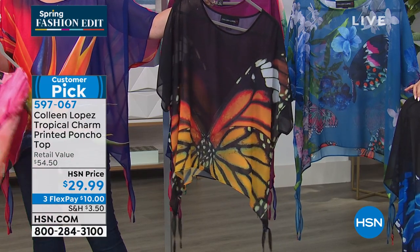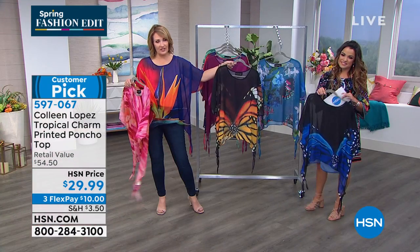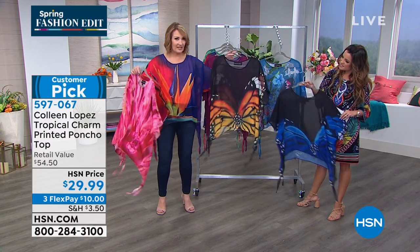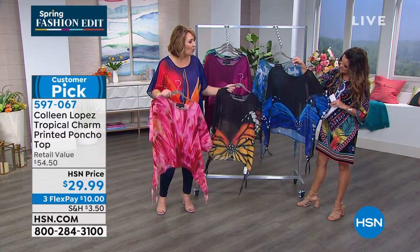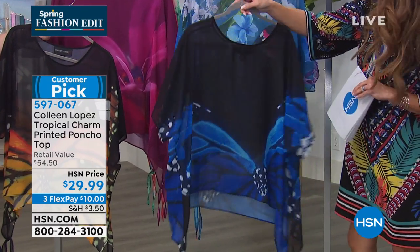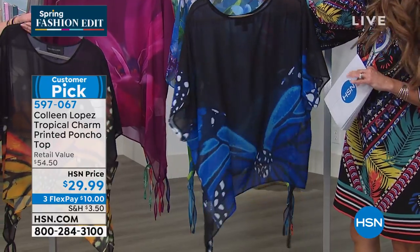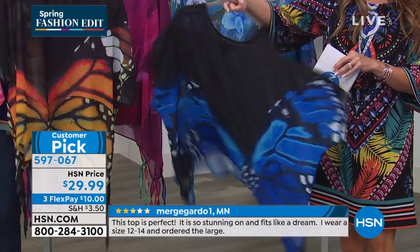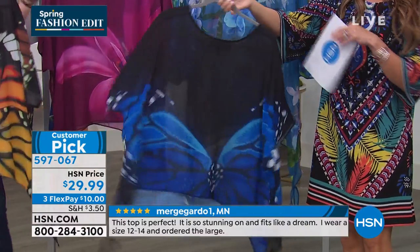Again, you can do one Flex Pay. It's a huge customer pick on hsn.com. There are hundreds of reviews on this top. So this is the butterfly, and then you're holding the blue-black butterfly. Look at how vibrant that is. You love butterflies. I do. There's a lot of the butterflies and the florals in your collections. You're right. I just love a garden. Anything that's garden-inspired, nature-inspired. It's so springtime.